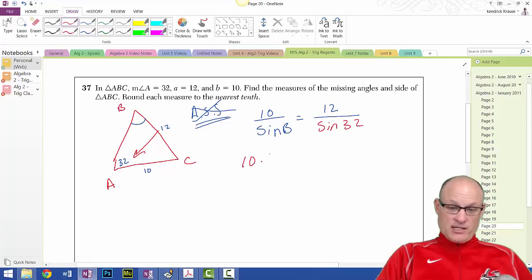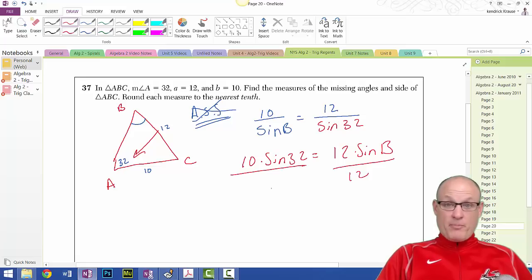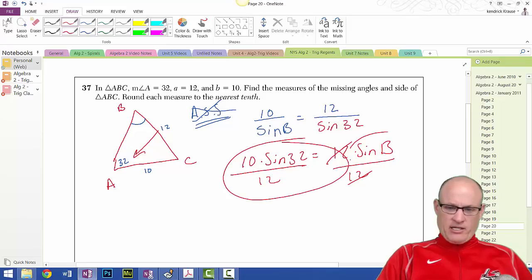So 10 times sine of 32 is equal to 12 times sine of B. So what we're going to be looking for is the angle B. So we're going to end up doing inverse trig. So we're going to divide by 12. So these go, these go. So I'm going to put this in my calculator, and then I'm going to end up taking the inverse sine of it so that I can figure out what B is equal to.